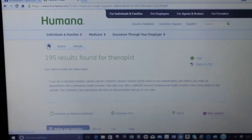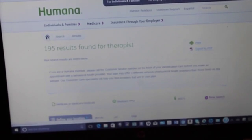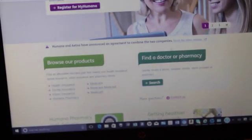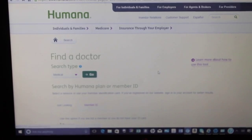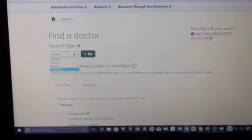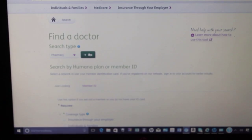Let's begin. What we'll do is go back up to the top left portion of the page and hit this home button. Great. Now we'll scroll back down again and see where it says find a doctor or pharmacy. We'll hit the search button again. Now where it says the search type and it has the drop down box again, this time we're going to scroll down to where it says pharmacy, and hit the go button.